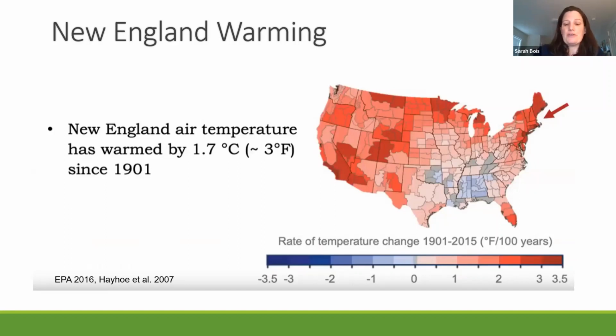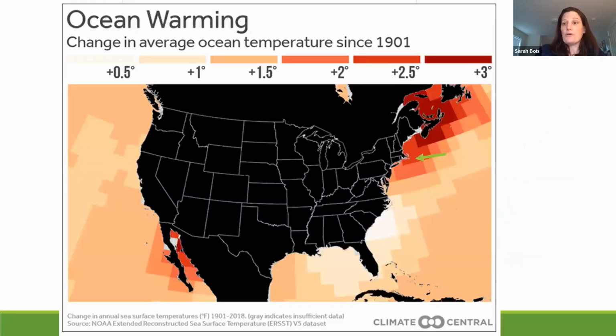Just to be all on the same page, we know that our temperatures are warming, but they're not warming uniformly across the country or across the world. New England air temperatures are warming faster than many other areas of the country. Our ocean water is also warming at different rates, and in the Gulf of Maine, which includes Nantucket, sea surface temperatures are warming at a faster rate than many other parts of the country.